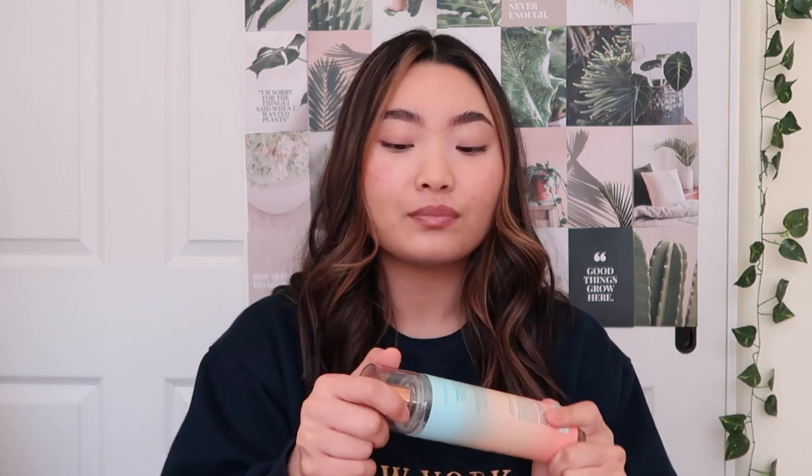I know it wasn't like a huge hit for everyone. Some people really didn't like it because of the pear note. However, I thought it smelled really, really good. This has salted pear, fresh nectarine, and seaside lily. All three of those fragrance notes I absolutely adore. I love pear, I love nectarine scents, and I love lily notes in anything. You can really, really smell the pear note in here.